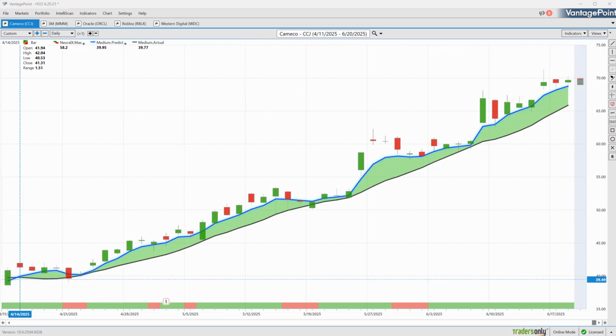Whenever we see that blue line cross above the black line, it's those neural networks skewing to the bullish side and suggesting that the moving average is going to start moving higher. This provides traders an early warning of when there are going to be trend changes in the market.